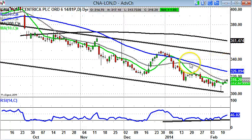So a sort of hope there at Centrica, a hope value for the bulls. There's also bullish divergence in the RSI window as well to take note of and help the price action. So out of the three, probably Centrica is the one you'd go for in terms of bottom fishing.